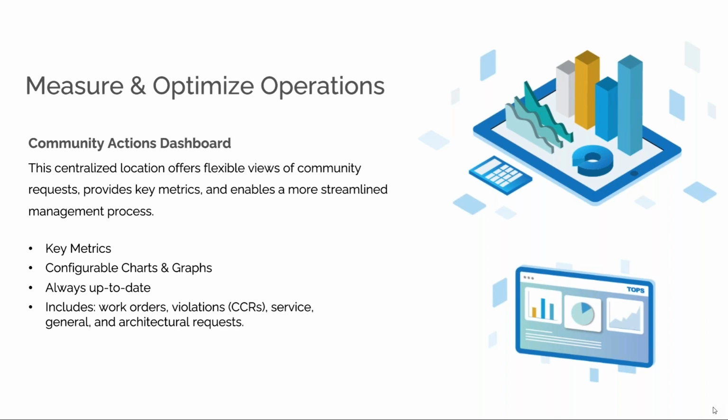You'll get a preview of what the dashboard can do later in the demo with Eve, but there's a lot to cover, so stay tuned for future webinars covering the dashboard and best practices. Be on the lookout for that invite soon.